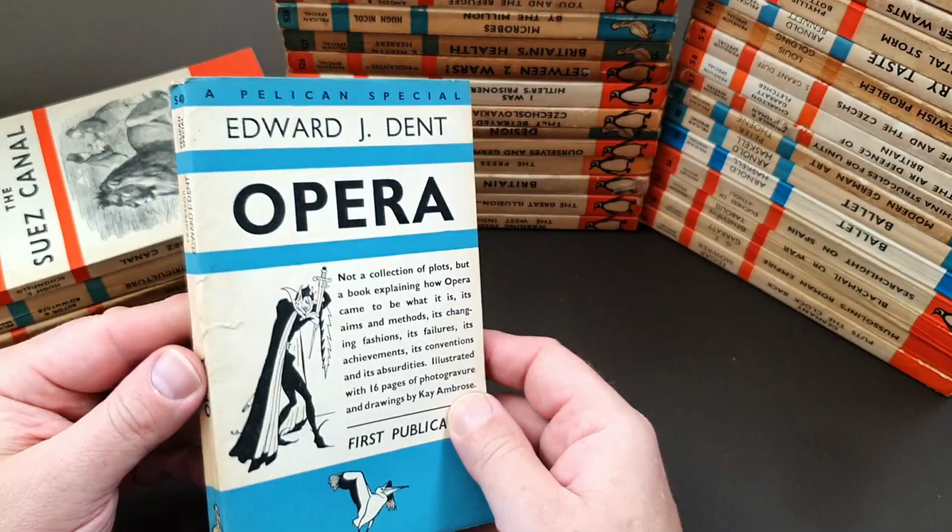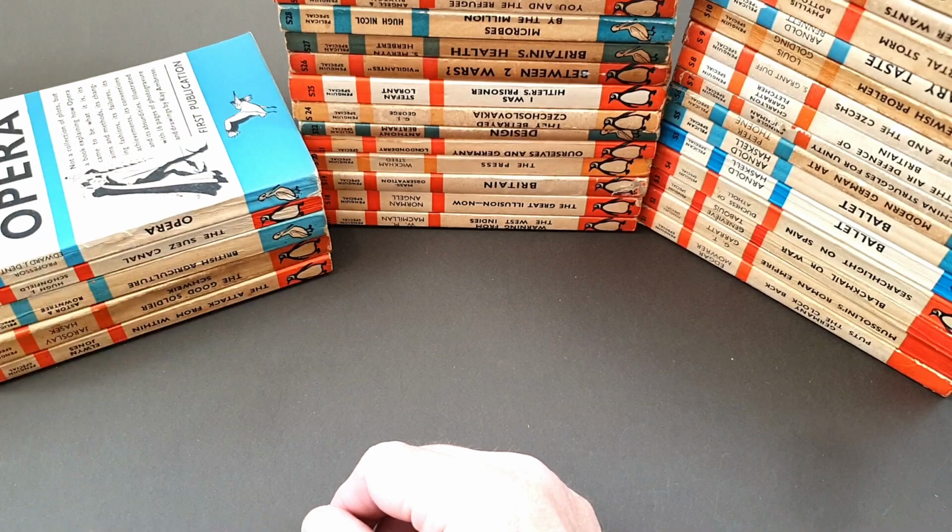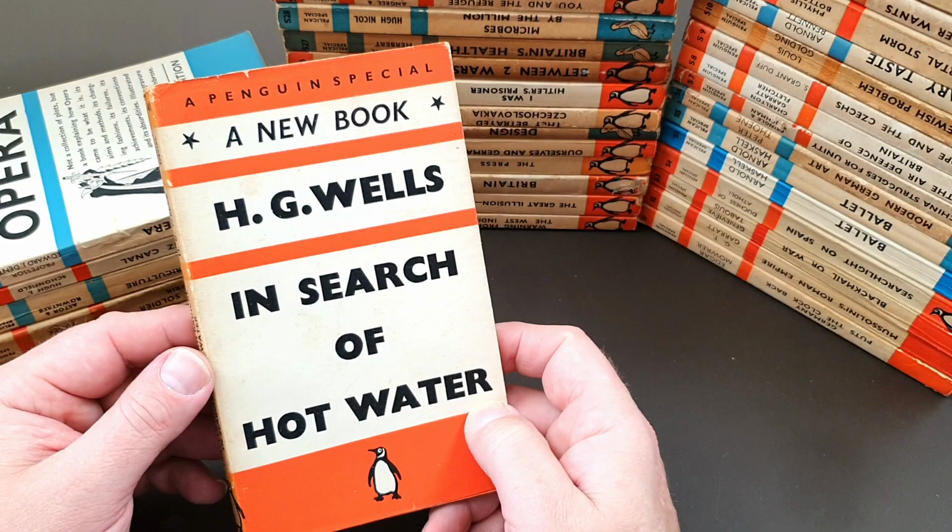Number 40, Pelican won again on the opera. Brand new book, not a paperback original, not a reprint, a book on the opera. I don't suppose many people have much chance to go to the opera at this time in England. So, H.G. Wells, you know, one of my favourite authors, Herbert George. And this is one of his Pelican specials, brand new.